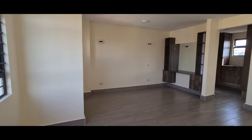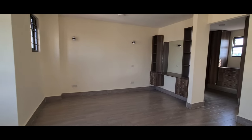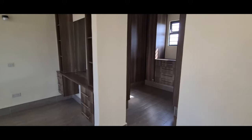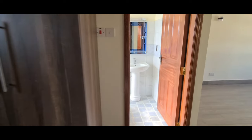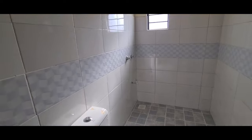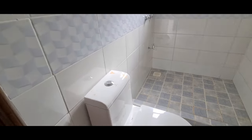Nice. The master bedroom, you have a very huge dressing table, and the bed will go there. You have a very big space. I love their master. And the closet is this. The closet. You have a lot of storage for your clothes. Then you have the washroom here, the shower, and the toilet.